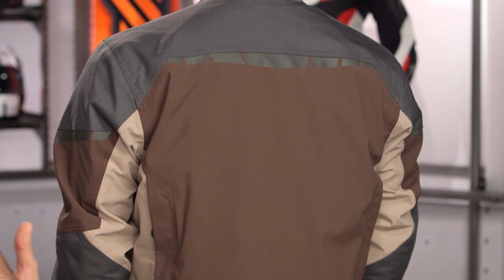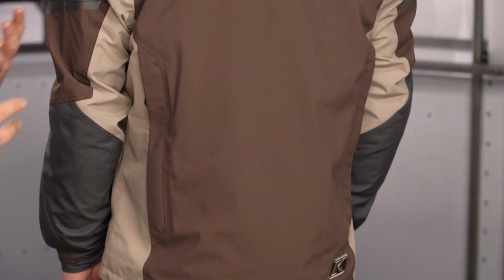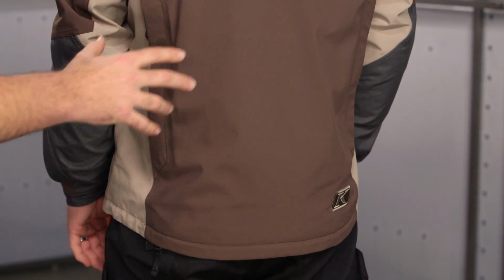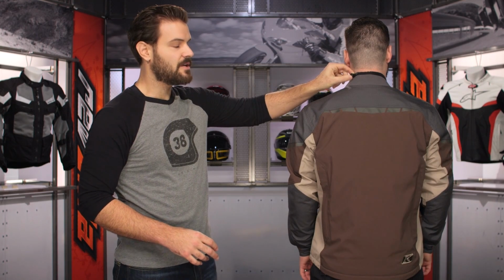So on the back of the jacket, the one thing I do want to point out, minimal branding. We've really seen Klim take a step away from the crazy amounts of Ks and climbs that they have on their gear. You're going to have one small little K located over on the right-hand side. Other than that, extremely clean lines. As we look at the back of the jacket, starting with the collar, you do have that shock cord adjuster, so you can kind of cinch this down if you want to make sure that there's no water pushing down from the top of the jacket.